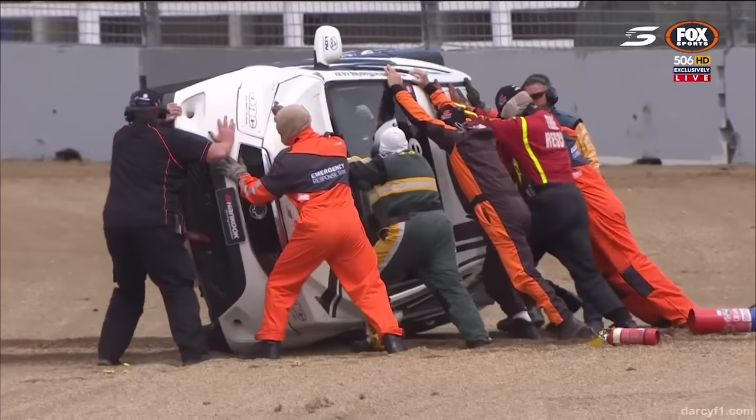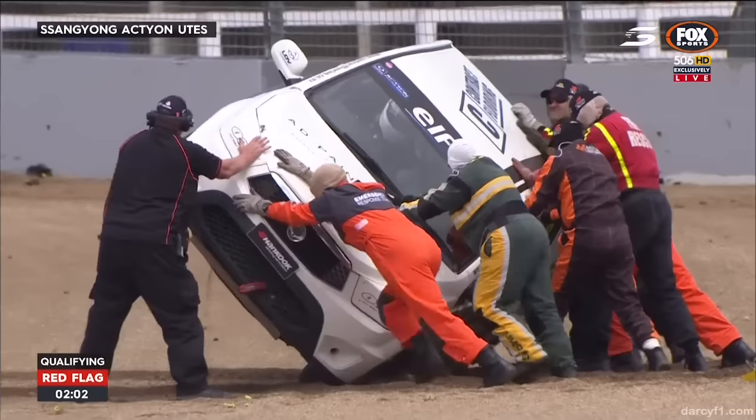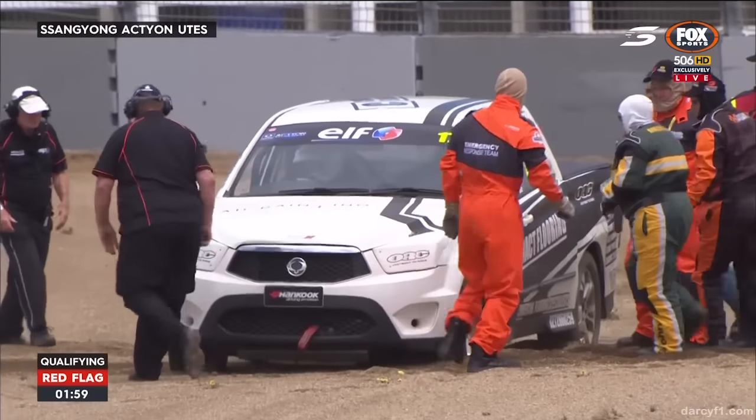Oh, it just went over so slowly. Here we go, coming back down. This always makes you nervous. This is when he needs to just sit nice and straight so he doesn't get any whiplash. Down it comes.